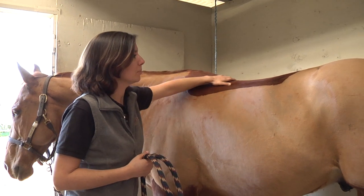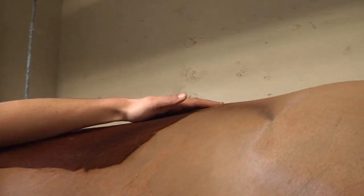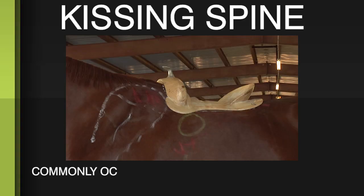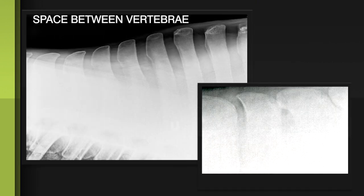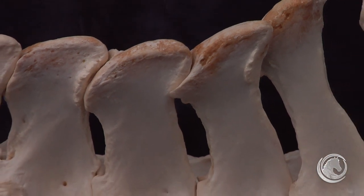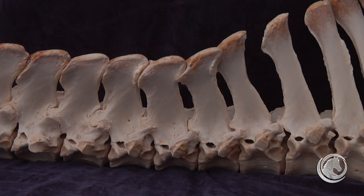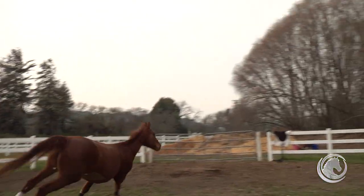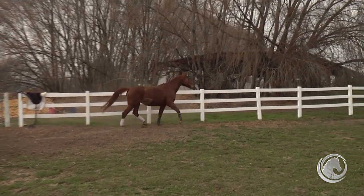Sydney here has an example of what we call a kissing spine lesion. That's this bump in his lumbar spine. Kissing spine lesions can actually occur anywhere along the spine. If you were to look at it on an x-ray or a radiograph, it is a bridging that's formed, made up of bone between the dorsal spinous processes of the vertebrae. And this usually is caused when a horse hyperextends through the hind end, a horse that trips, catches its hind feet and actually snaps through its back.